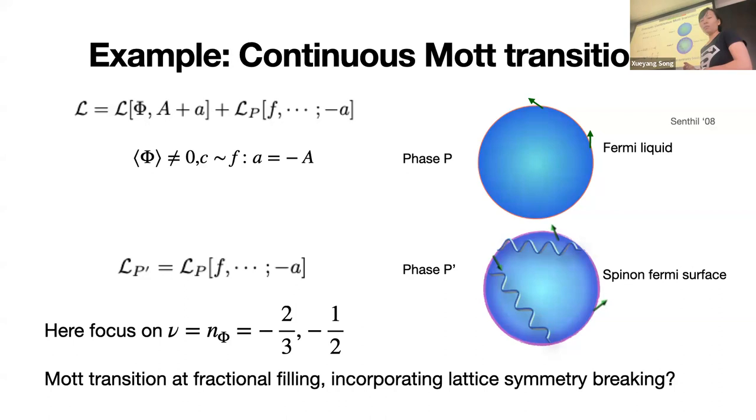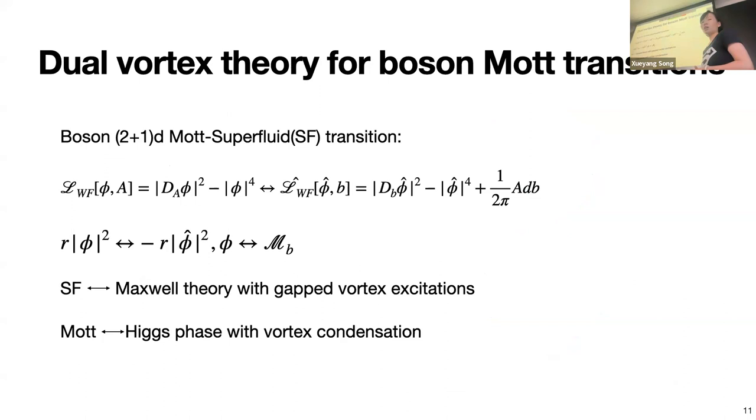To better satisfy these requirements, it's convenient to switch to a dual vortex description for the boson Mott transition. The second line is a statement of the particle-vortex duality, where on the left, we have a Wilson-Fisher theory describing the Mott transition with the physical boson phi. And on the right, we introduce a phi hat variable, which describes the vortex degree of freedom that's seen by the boson phi.